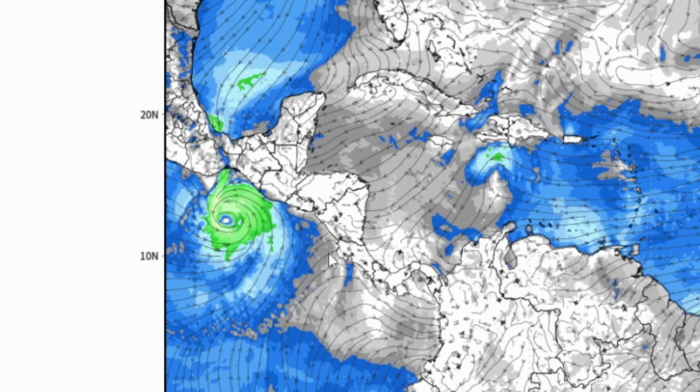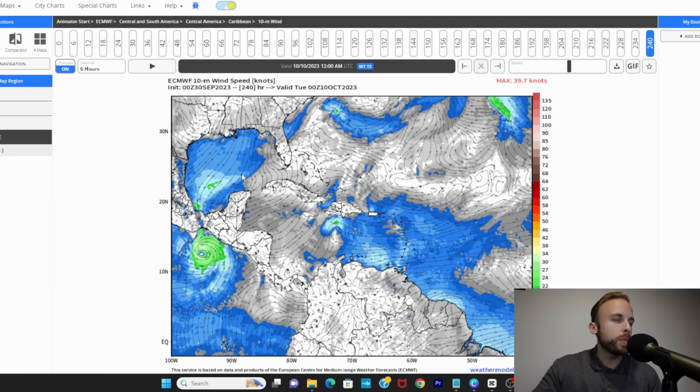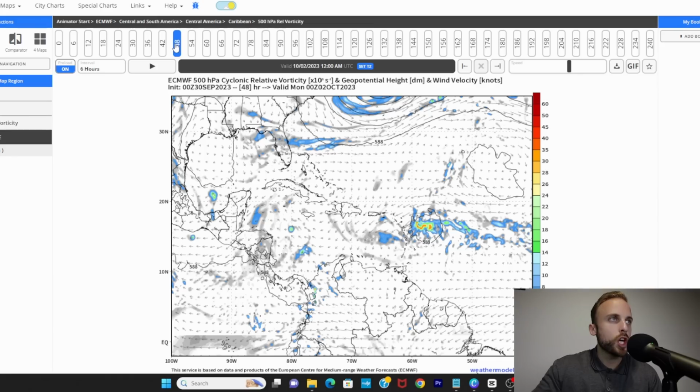You can also see the Eastern Pacific igniting with good tropical activity, and that frontal system has finally made it through the Gulf of Mexico down to the Yucatan Peninsula, Bay of Campeche. If we switch over to the 0Z Euro vorticity chart, you get a much better look at that system moving through the Eastern Atlantic into the Caribbean.